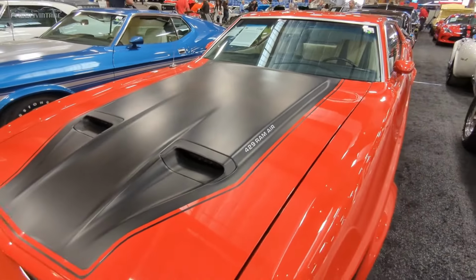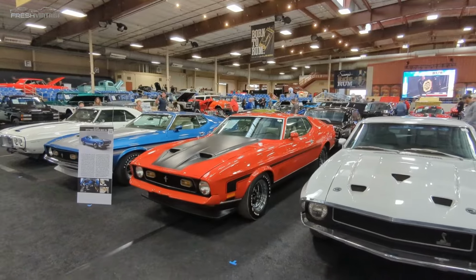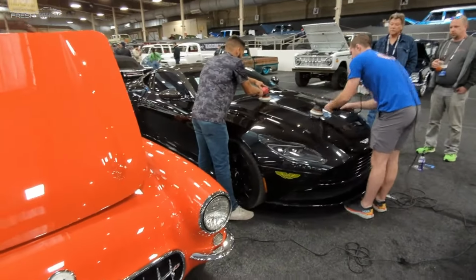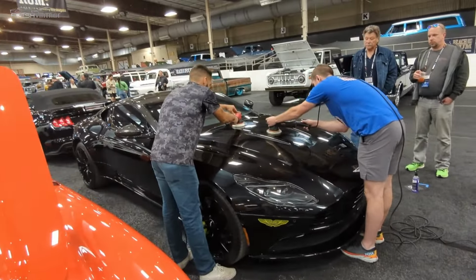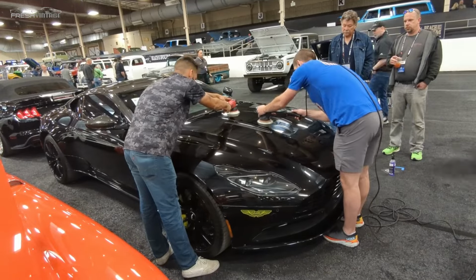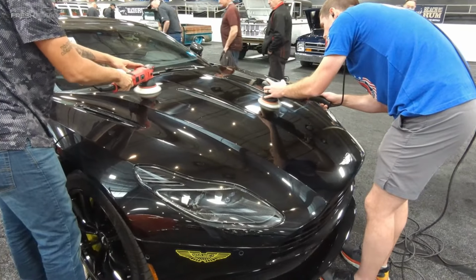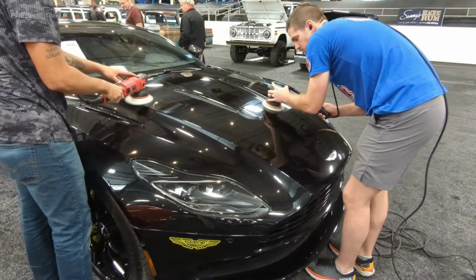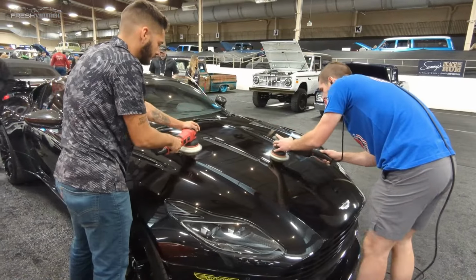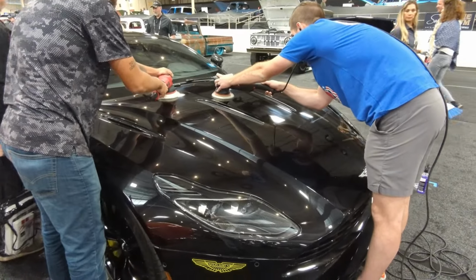I'm loving the red, white, and blue action we have here. Choose your Mustang, choose your color. Very well done. I don't know how well you can hear me, but they are actively buffing the car out here. So I thought I'd get a quick video of this on the Aston Martin.